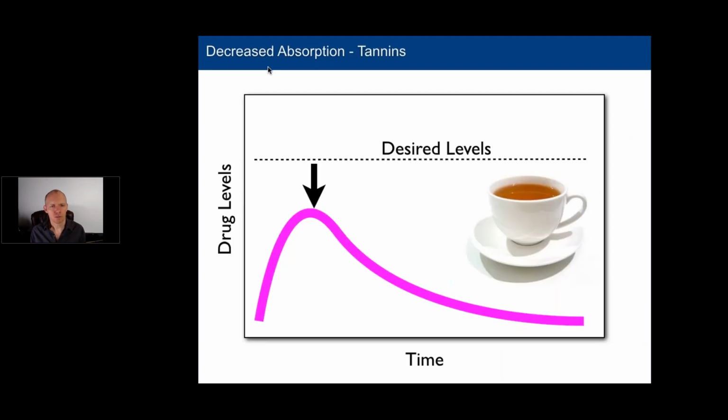So if you were to take some type of tannin like tea, and I would imagine black tea is probably going to be much worse than even adding a little bit of milk to the tea, just because the milk will bind up the tannins and make them less reactive. But if you're taking even herbal teas with iron or certain types of drugs, not all drugs, then you may just find that because it binds it up, it'll just decrease the amount that's available and just decrease the desired levels.